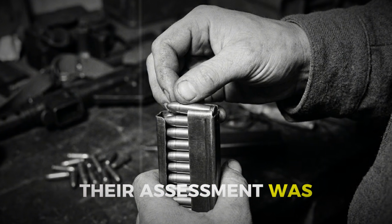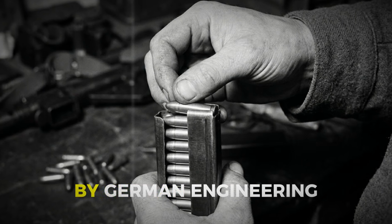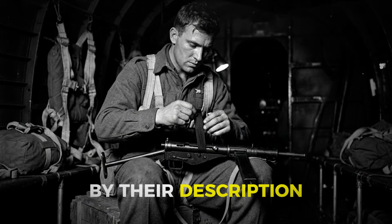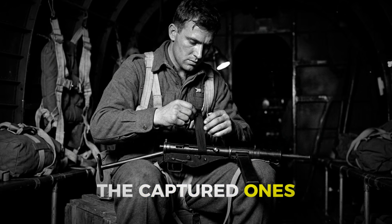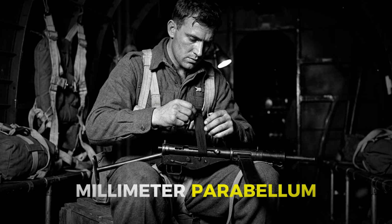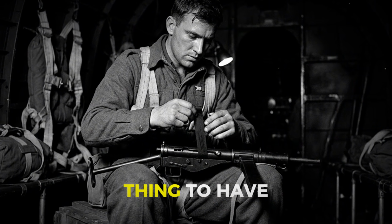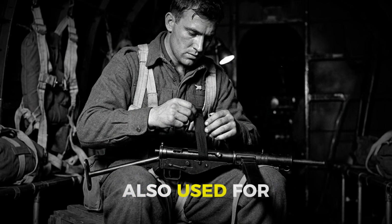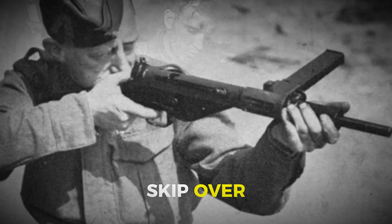The Germans captured enough Stens to study them carefully. Their assessment was precise. The weapon was crude. The tolerances were loose by German engineering standards. The finish was, by their description, industrial rather than martial, and they used the captured ones anyway, because a crude weapon that fired 9mm Parabellum, the same round the Wehrmacht used, was a useful thing to have when your own supply line was stretched.